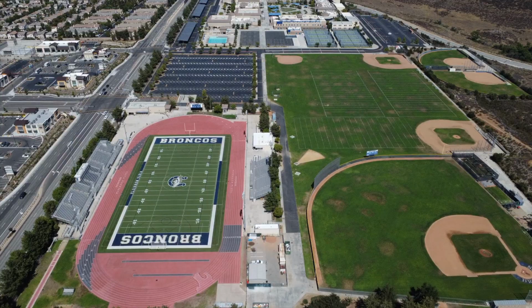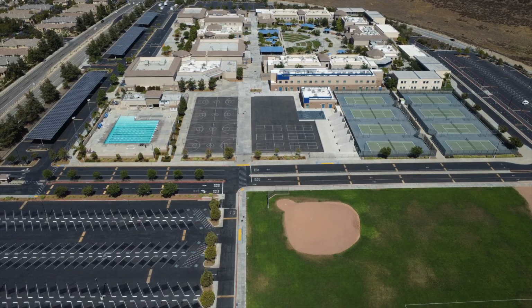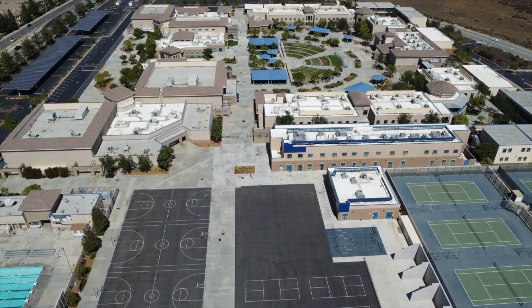As we head west on Clinton Keith, just before we get to the 215 freeway, you'll see Vista Murrieta High School. This is the biggest high school in Murrieta enrollment-wise. I'm told there are about 3,800 students there this year. Our oldest son started high school this year and goes to Vista, so I can tell you from firsthand experience that the traffic during school drop-off and pickup times is absolutely crazy.